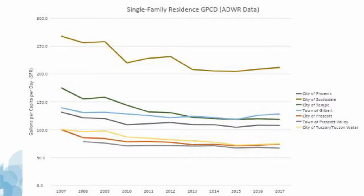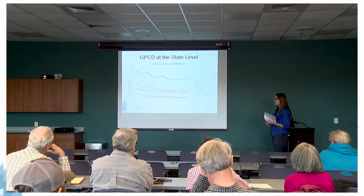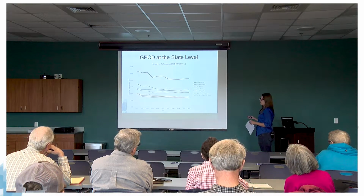The next one down is Phoenix. And then we have Tucson, this yellow line. As you can see right here, the yellow line and the red line come together. The red line is us, the city of Prescott. And this line that starts here in 2008 is Prescott Valley. So the bottom three are Tucson, Prescott, and Prescott Valley. ADWR asked me to make it very clear, this is only single-family residential GPCD. This does not include industry or commercial; this is individual households.